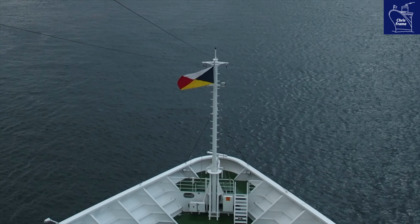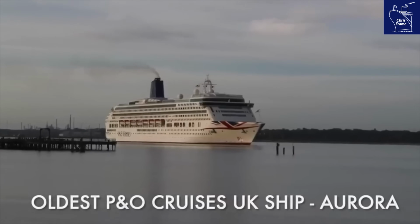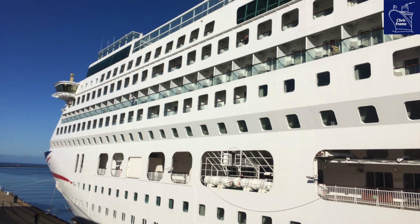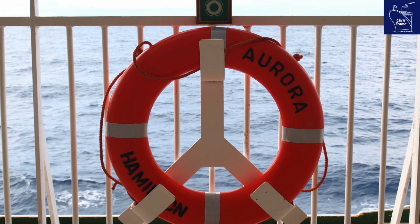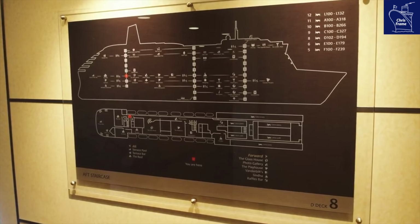So let's move across to P&O Cruises UK, and the oldest ship in their fleet is the Aurora, which entered service in 2000. Now, Aurora actually is my favourite P&O Cruises ship as well, and she's a remarkable ship in her own right. She was built at the Meyer Werft shipyard in Papenburg, Germany, and was designed to undertake long-duration cruising out of the United Kingdom.